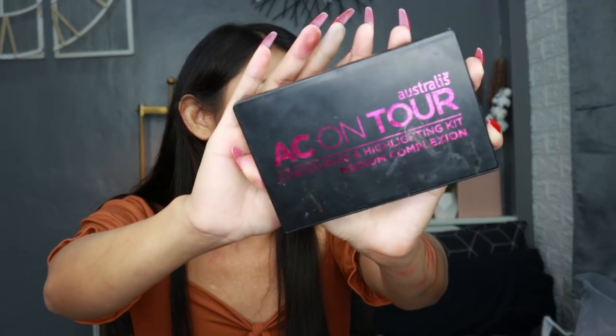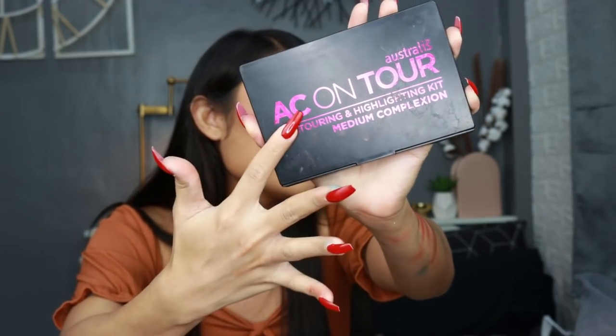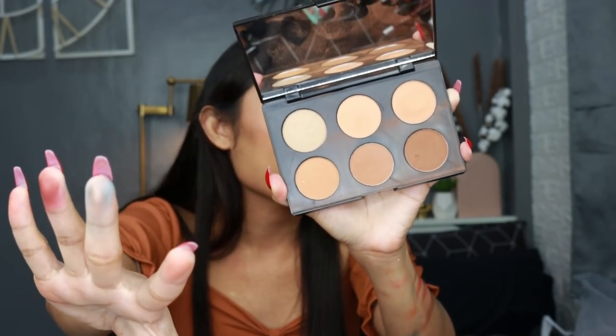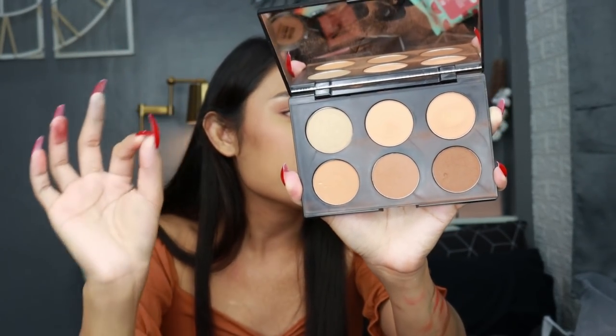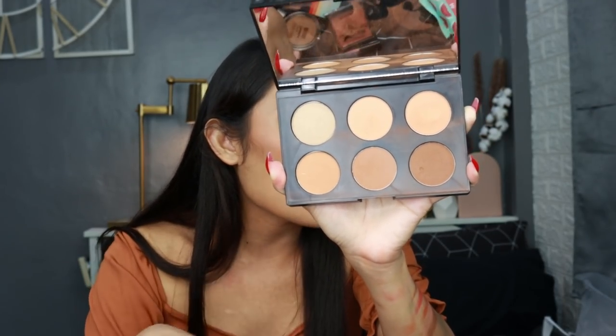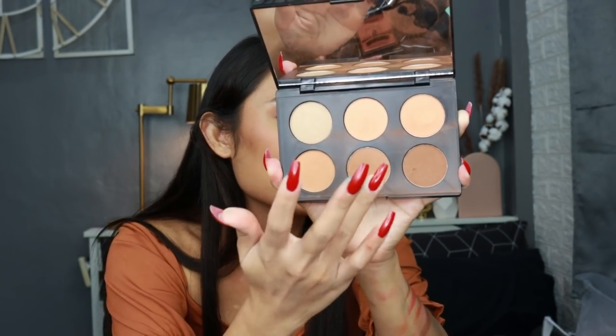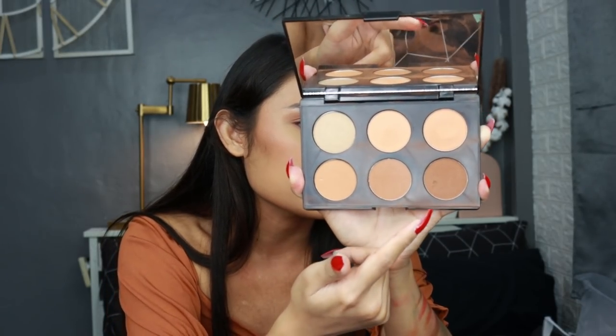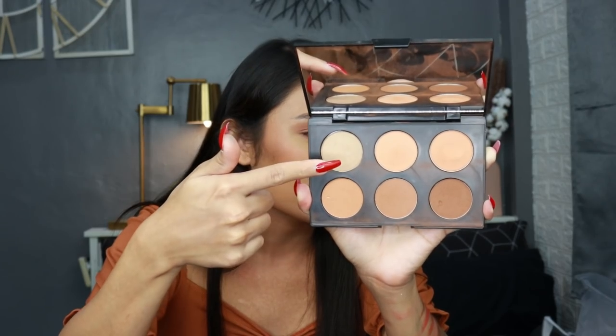This is so good. This is the Australis AC On Tour Contour and Highlighting Kit, medium complexion. Look at these shades. If you're a makeup artist, if you have clients, you need to get this now. Sobrang affordable niya, sobrang pigmented niya, and look at the shades. You can use this for nose contour, you can use this for bronzing, you can use it for contouring, for brightening up the nose. This is actually a highlight.